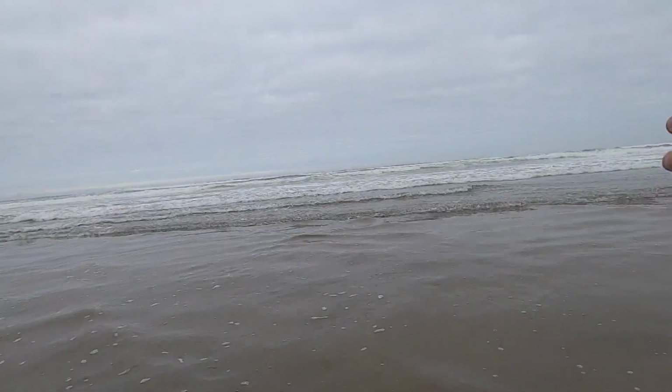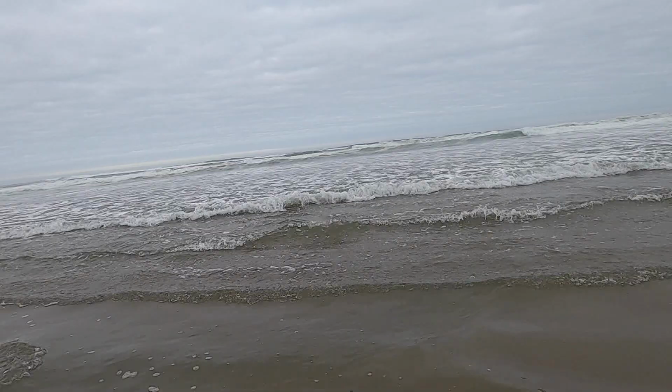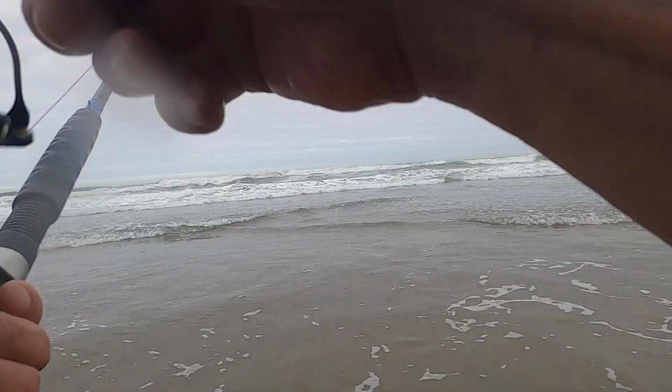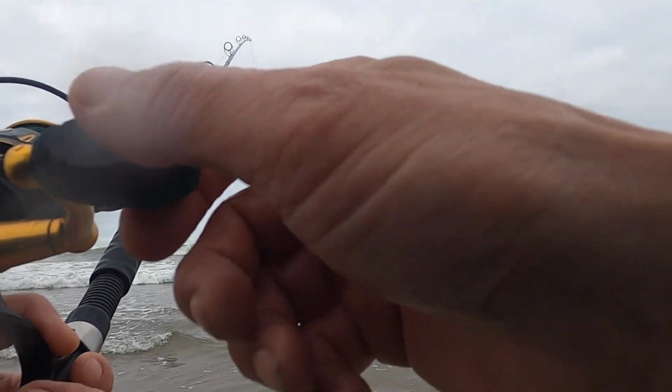And I know it's low tide now, but at a high tide of like 6 or 7 feet, this place looks really prime for fishing. So I'm trying to get to the sandbar right here to cast further out, but there's a lot of holes that you got to watch out for. So I'm just trying to inch my way out to get closer to the crashing waves. Let's get out to the sandbar, and I can tell you I'm a lot closer to the crashing waves now, so hopefully this will pay off.